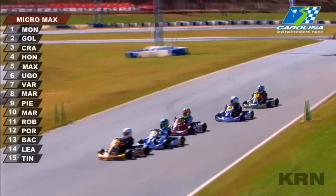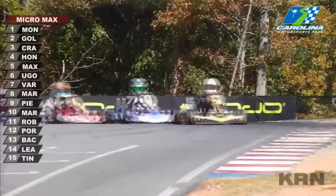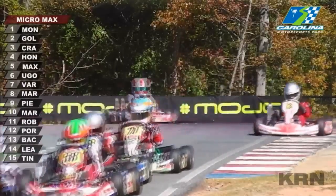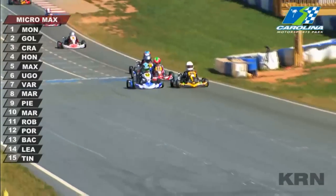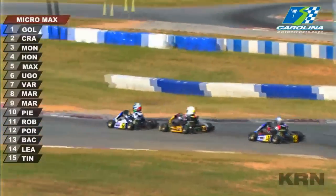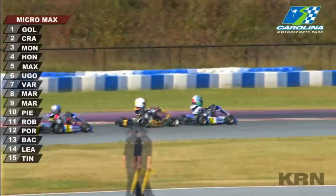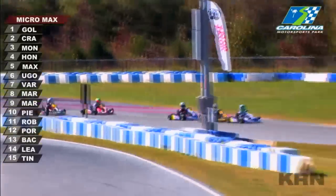Ugochukwu all by himself on the racetrack, but he has shown incredible pace throughout the weekend. If he's up on the wheel, he may be able to close back up, especially if they keep racing like they do. Crawford now going to go to the inside of Gold. So Jack Crawford now with the lead. Jack Crawford, P1.